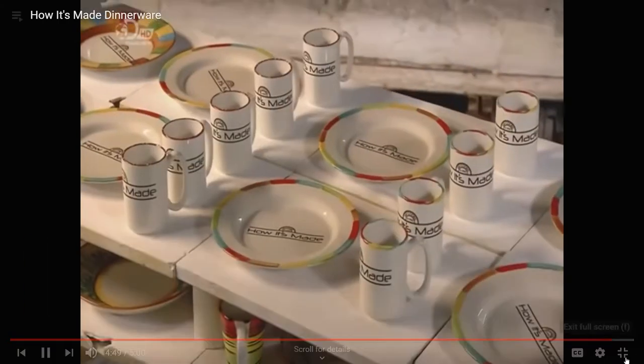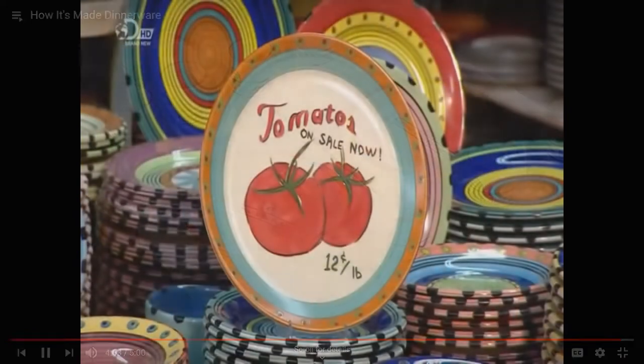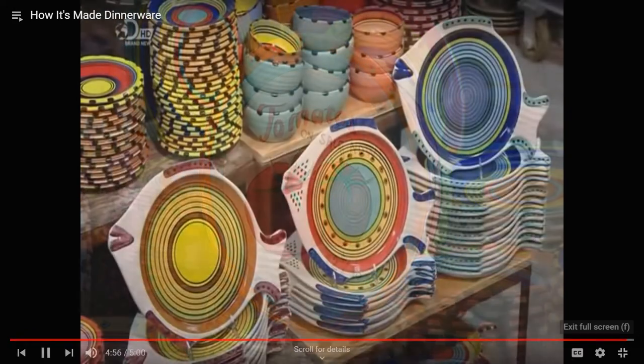Clay to tableware you can eat your dinner off. The process has taken about 24 hours. Mind you, I'm not sure that I want to hang around for the washing up.